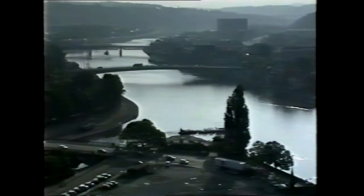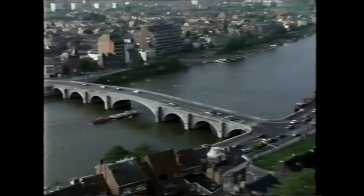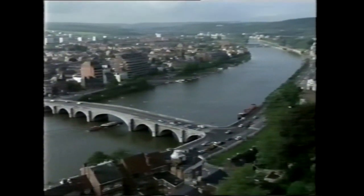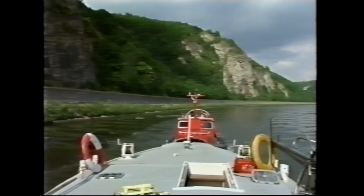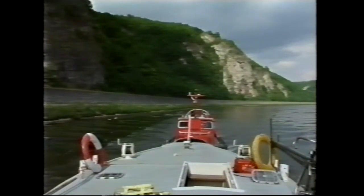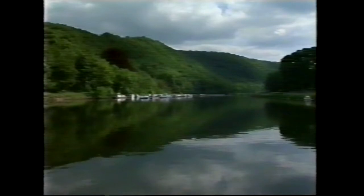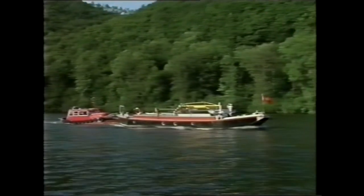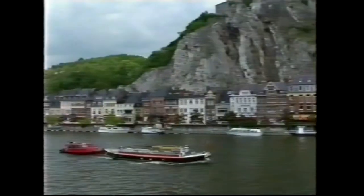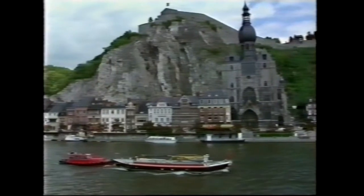Slow down till we reach Namur, where we turn south into the river Meuse. We pushed on against the current, into the Ardennes and towards France. Belgian Saint-Tropez, Dinan, we put in for victuals.